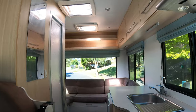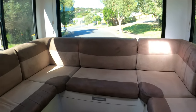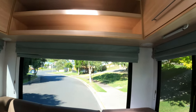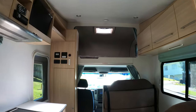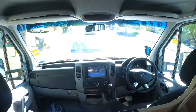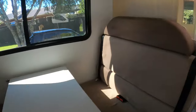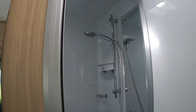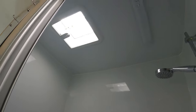10% off because this is our 3rd time to hire the camper van. And this is how it looks inside. And this will be our house for the next 3 days. Wow, I'm so excited. This can accommodate up to 6 people with 3 double size beds at night. And it has a proper toilet and shower with hot water.